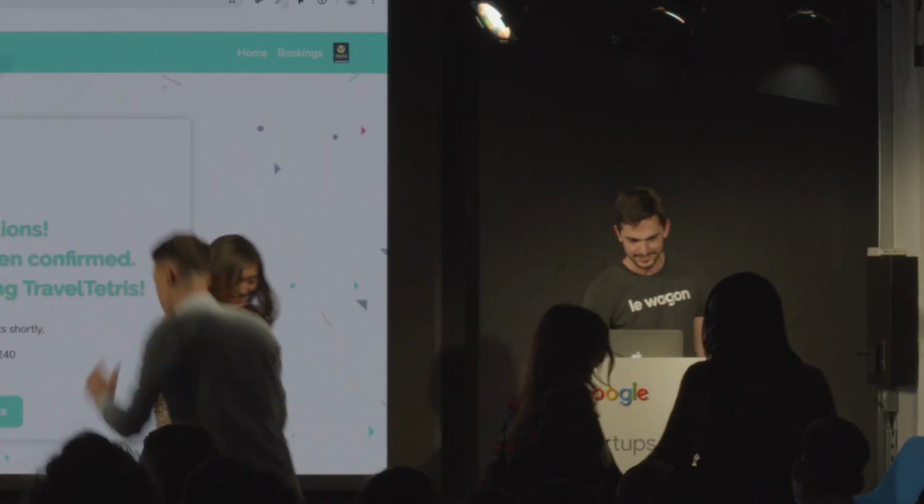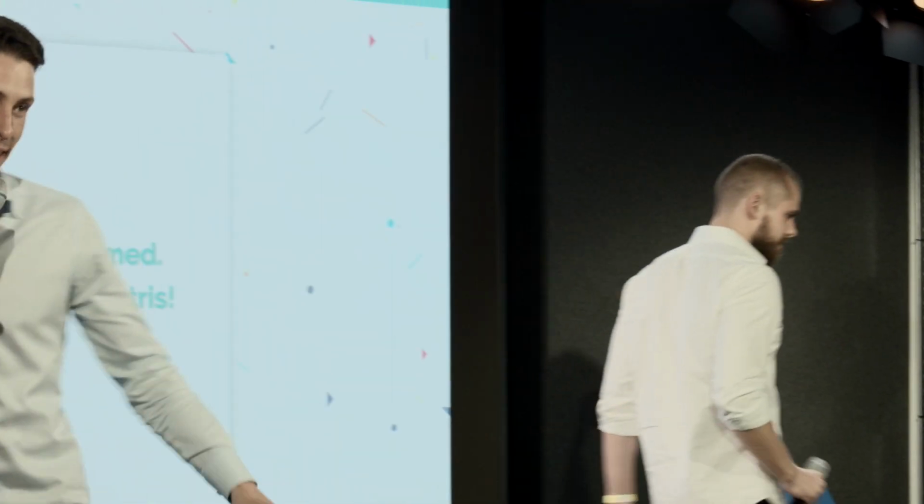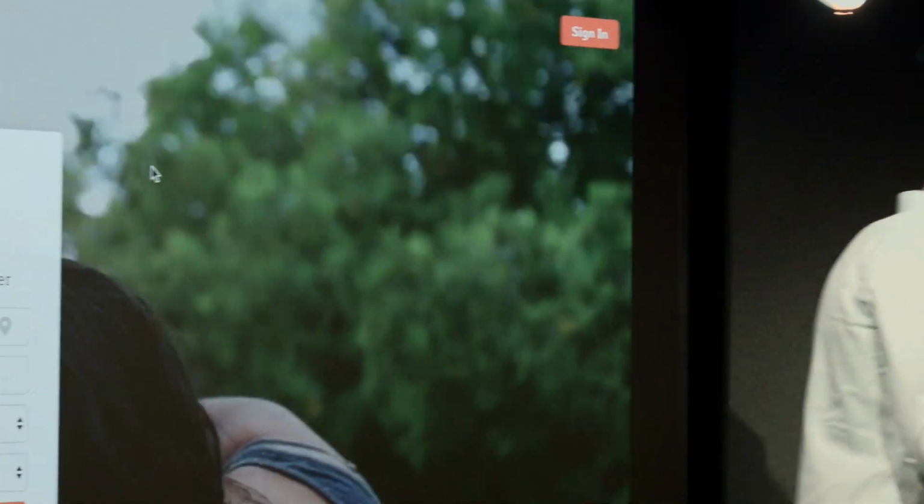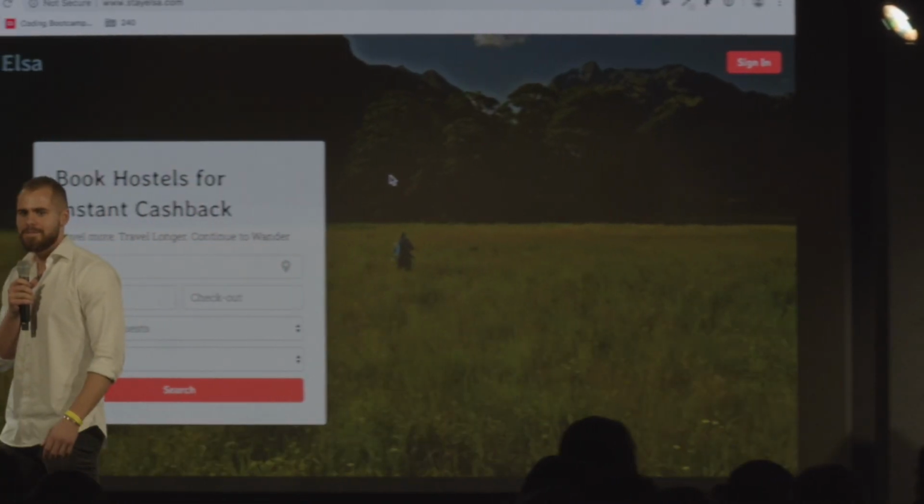Speaking of traveling, the next group on stage, Elsa, actually built a solution to allow you to travel longer and more often. So, Royden, Ottavia, the floor is yours. How are we all doing after 8 pitches? Is anyone a bit tight?